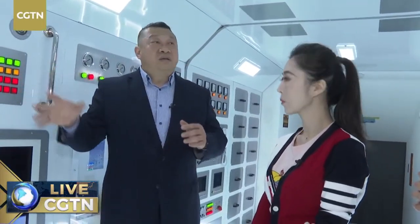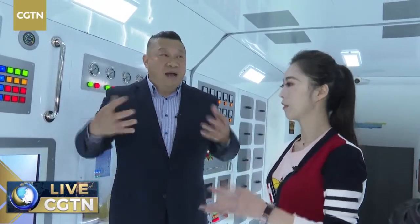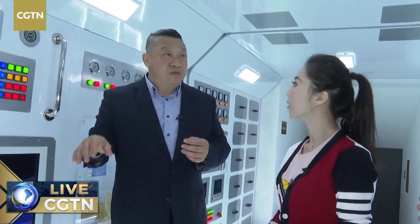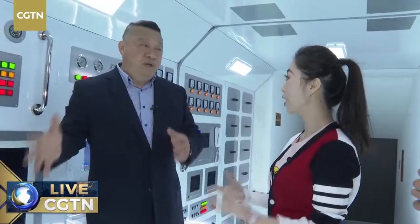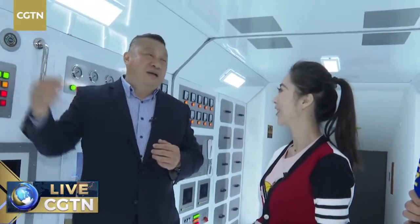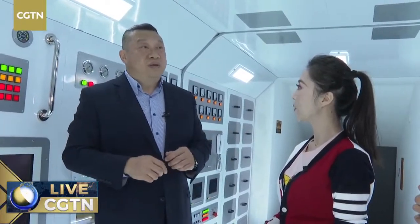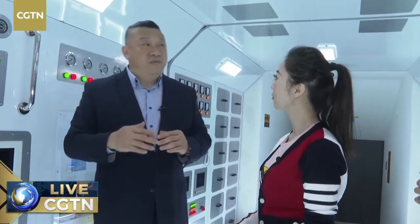So the station grows once you start to build it. So the mass is increasing. This segment is 22.5 metric tons empty. But once you have the cargo in, with 8 metric tons of fuel put in, it is heavier. And then you have the Wentian and Mengtian once you're connecting together, as well as the capsule. It will be in a configuration of 62 metric tons. So it can also go up with the fuels and cargoes to 150 kilograms.